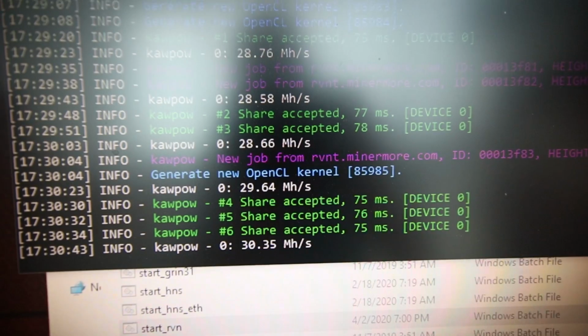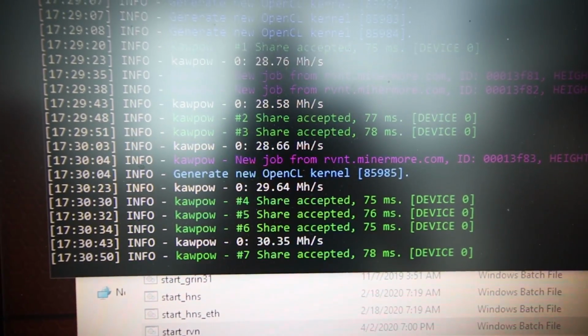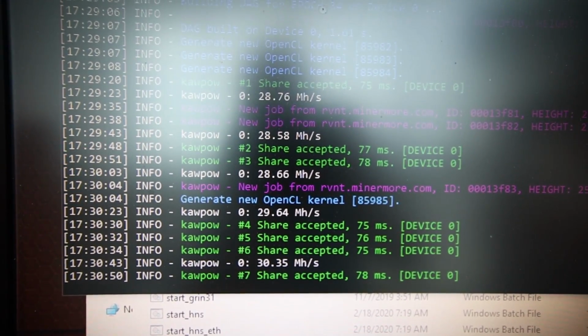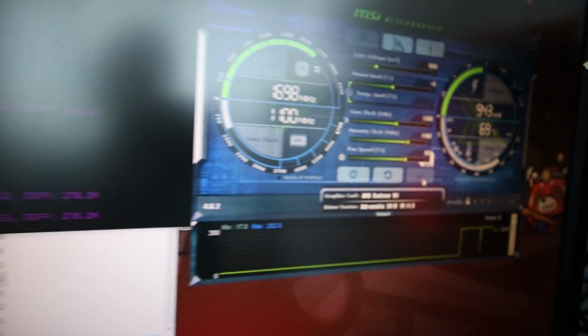Oh yeah, there we go. Looks like it's already taking effect. We're getting 30.35 mega hash. Yeah, wow. Okay, so we bumped it up like maybe a mega hash or two. I don't have a kilowatt meter on this thing, so I can't really see the power consumption.